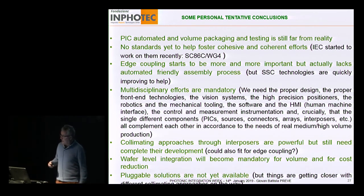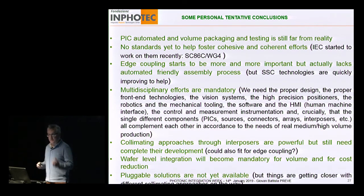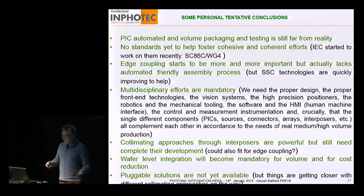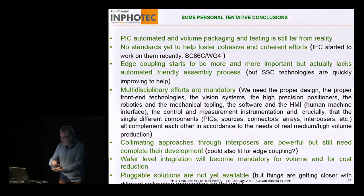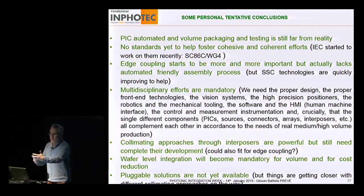Edge coupling is more and more important. Maybe we can use lenses also there in some clever way to collimate the beam and simplify subsequent alignment. And then multidisciplinary efforts are mandatory. We need not only a proper front end, but also the vision system, high precision positioner, the software, the human-machine interface, how the fiber will arrive, how the connector guys will supply. So essentially, all the parts have to agree on a certain way that helps packaging people like me to be more effective in terms of future automated processes and eventually volumes.